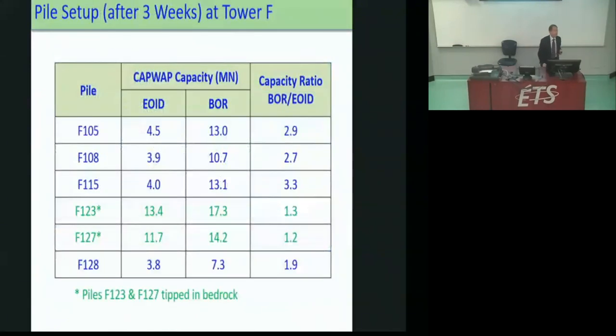Now, we did a pile setup, so we were anticipating it. It's a more common phenomenon. If you look at those blue piles, the end of initial driving were only about roughly 4 meganewton, and we needed 10. When we came back 15 days later, I think 3 weeks, then we got the capacity set up to over 10 meganewton. So there was a good setup of about 3 on average for these piles, which is great because you couldn't load the piles if it was in the initial condition.